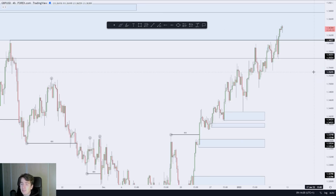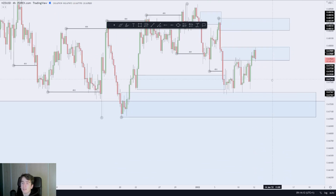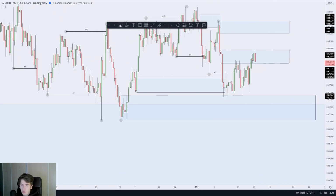So looking at Kiwi dollar next. And Kiwi dollar, guys, is an absolute beauty. Essentially the exact same as Aussie dollar. I did mention yesterday as well, I was expecting this high to get run. As we can see, we ran the high, currently seeing some bearish reaction. Let's see how this 4-hour closes.